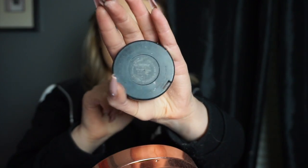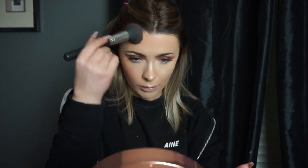Okay guys, so I'm using the MAC Harmony blush for my contour today, and I'm just using a large powder brush and go from the corner of my ear to the corner of my mouth and blending it up towards my highlighter. I'm also taking it around the forehead area, also under the jawline, and just slightly down the sides of my nose.